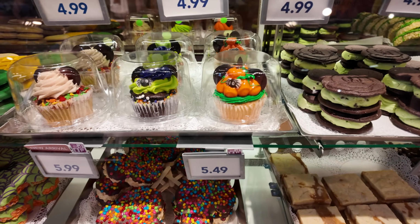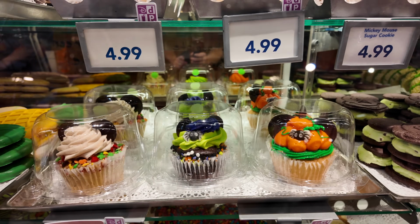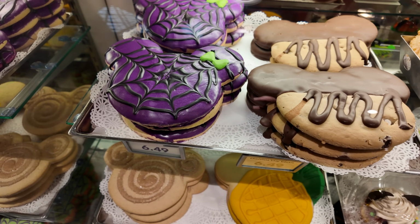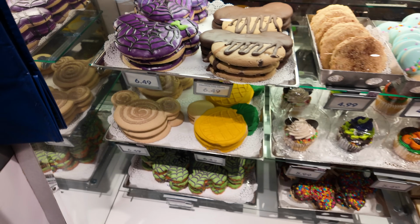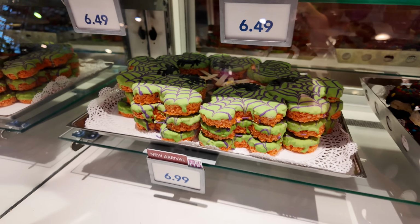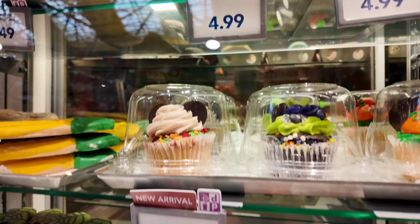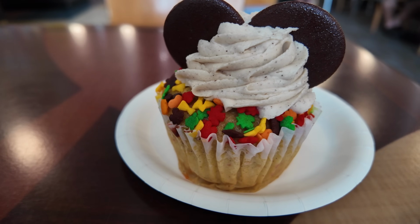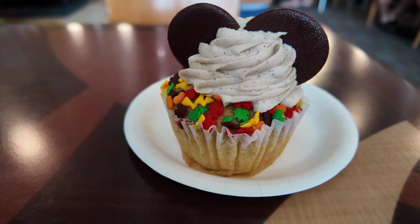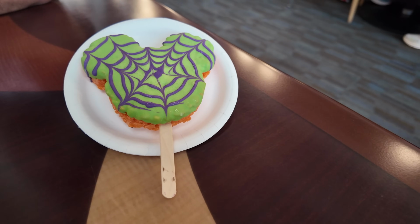Speaking of pumpkin patches, check out this cute little pumpkin Mickey cupcake. They have like a little spider one. They even have some giant Halloween spider cookies up here, a little Minnie Mouse spider cookie. But I'm gonna check out, I think, their new arrivals. This one is almost like a spider frosted Rice Krispie treat. The lovely cast member also pointed out that this is a new arrival, and although it's more of like a fall vibe, less Halloween vibe with the fall leaves on there, she says it's pumpkin spiced flavored. So I think I wanna try that and this delicious little spider Rice Krispie treat down here.